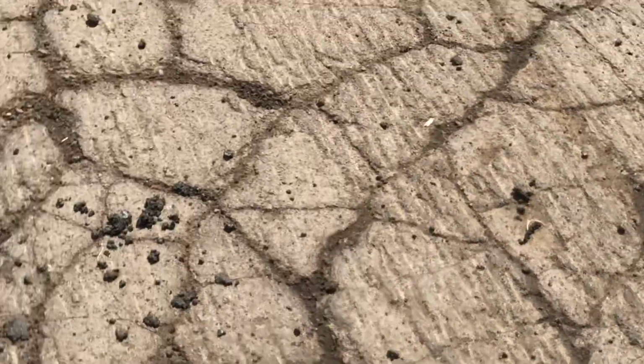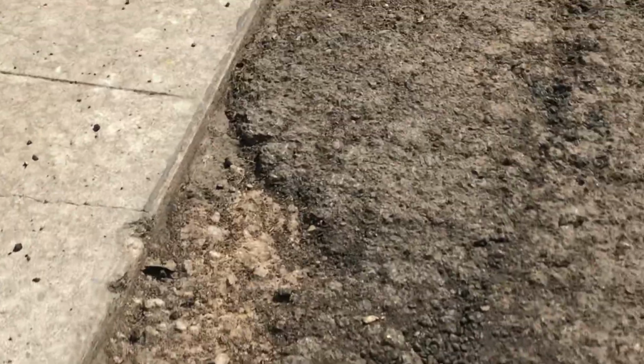This is the underlayer of what they're putting the asphalt on, and this is, like I said, what our rent increase was all about, to make our roads better. But this is not a job that's going to last in any way, shape, or form.